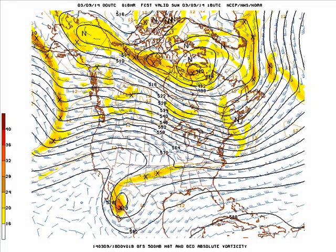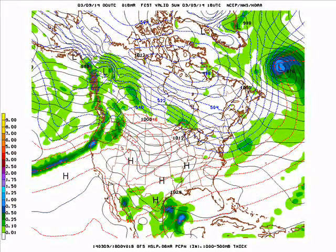You can see an upper level feature over northwestern Mexico. Pretty much a slight west-northwesterly flow aloft, but it's coming out of the Pacific, and that means warm temperatures. Highs today will be warmer than yesterday. Highs in the 40s and 50s across the state with plenty of sunshine.